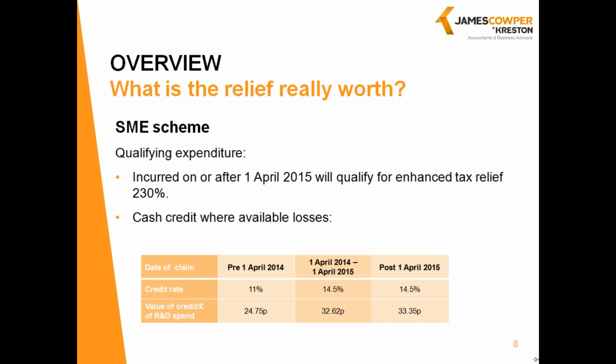Often lots of R&D startup companies make losses. So what they have is a tax surrender scheme. What happens there is you take the £230 of losses that you have, from the £100 of expenditure, and you surrender that £230 currently at the rate of 14.5%. And that effectively gives you 33.35 pence in the pound refund.